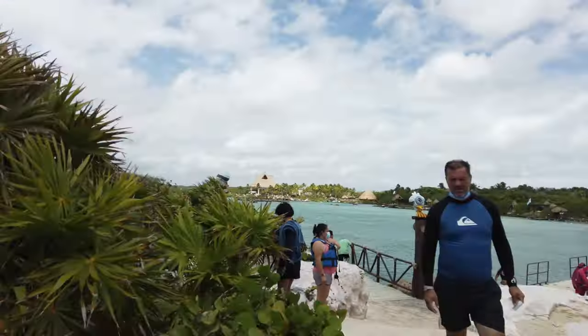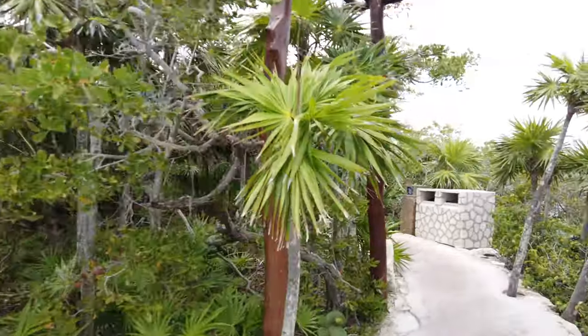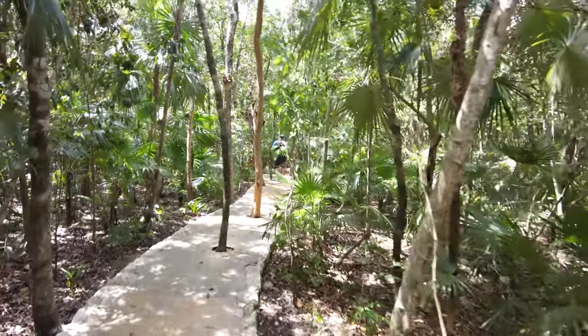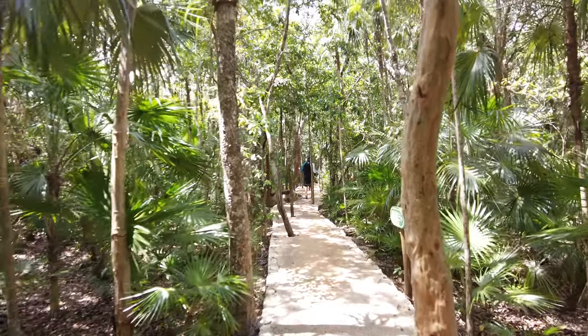Made it across the way here. They got a cenotes over here. Cueva Maya. Okay. This little jungle walk over here to the cenotes.